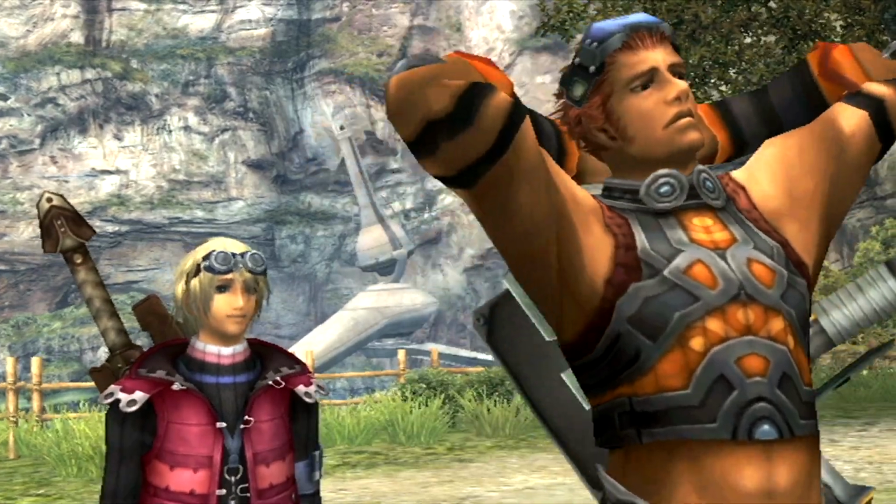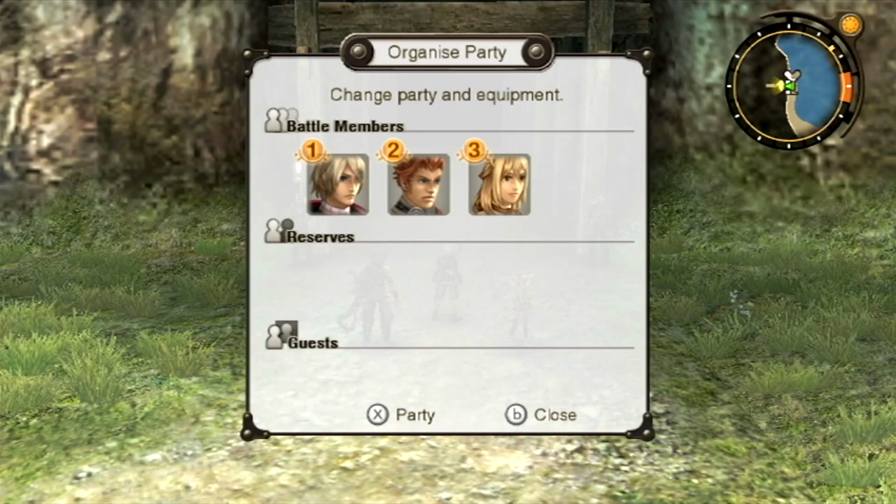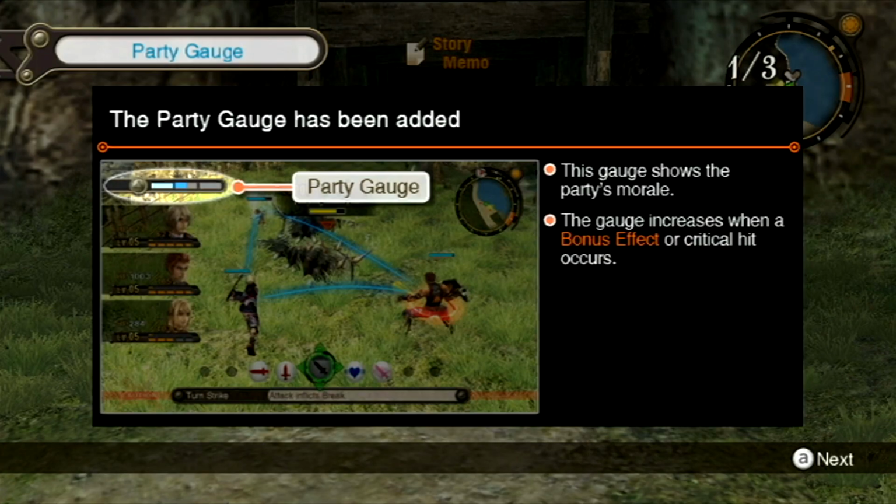Looks like it. You didn't really think she was gonna trust Rhine with Shulk there. Yep, we got a full party of three now. Shulk, Rhine, and Fiora. Awesome to have all three of them together all at once.